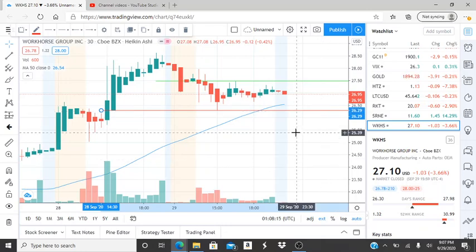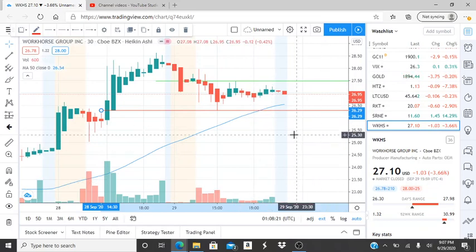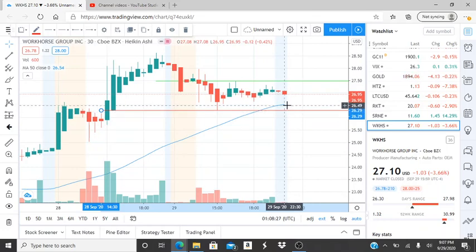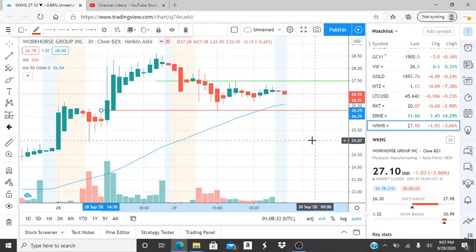Or are the bears going to tear through it and bring this down to newer lows fairly quickly, managing to gain leverage and then gain control by getting deeper and further away from the 50-day moving average of 26.54 and in a downward direction by breaking away from 26.29, our support level, and hitting newer lows and new support levels?